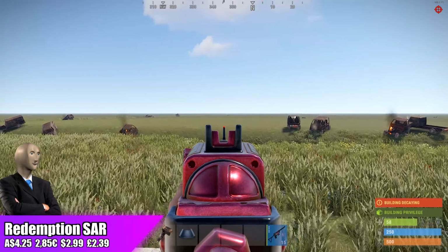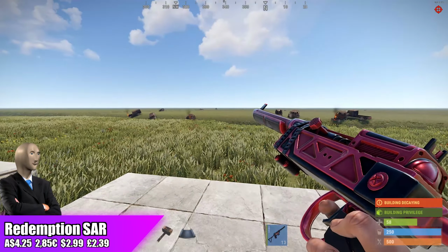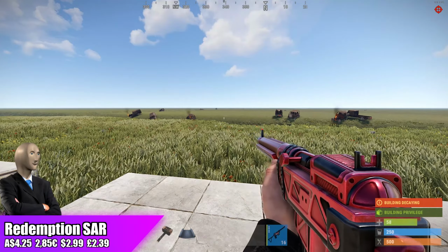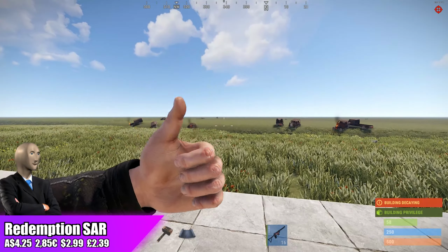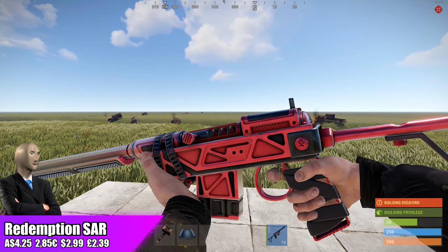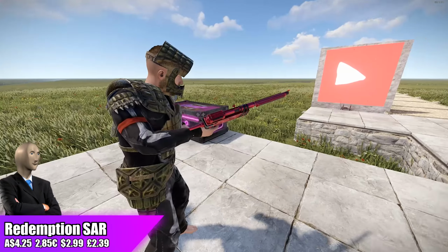So overall, I think it's going to be a riskier investment picking up the Redemption SAR off of the Rustlum store, but I will recommend picking it up off of the Rustlum store. Even then, as a medium to long-term investment, I do think it can make you money. Picking it up as a play skin, I do think it can make you money. And then also you could try and get it off the community market with a buy order.